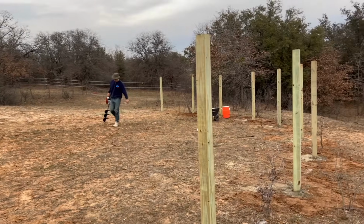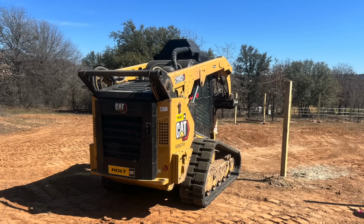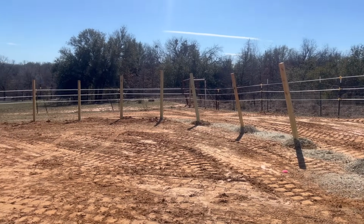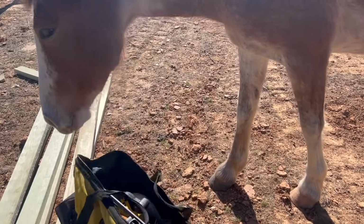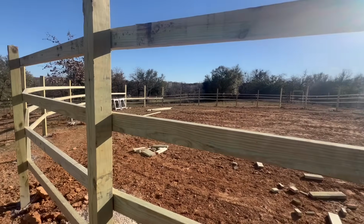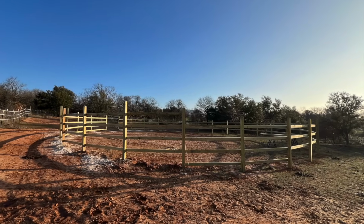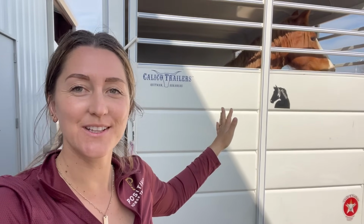Then we began building the round pen. We got an auger from Harbor Freight, but we hit clay, so we had to hire somebody who had a skid steer to drill the holes. Then, little by little, over the course of months, with help from Zach and family, of course, we got the round pen finished. And I could now bring Zara and Zariel home. All right, Zara is successfully loaded.